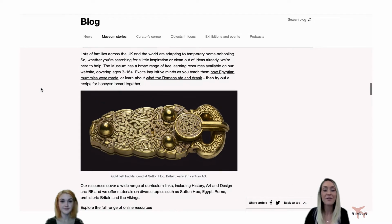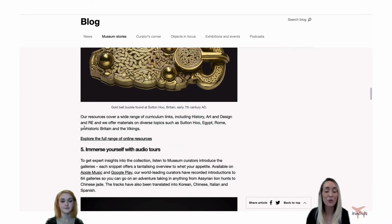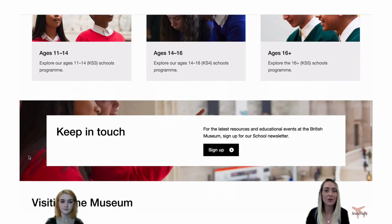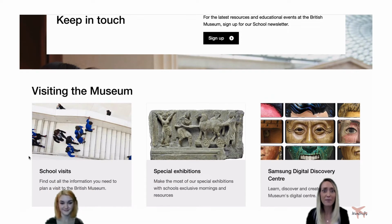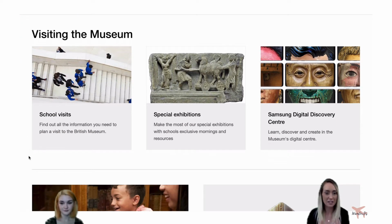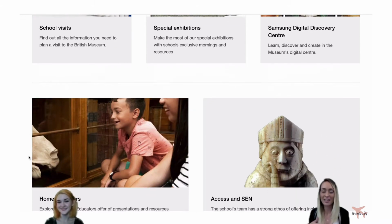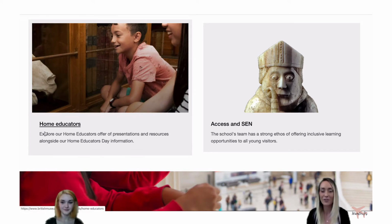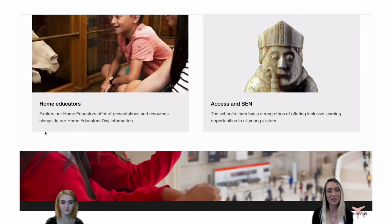All right, now on to tip number 4, which is digital learning online through the British Museum. If you are a parent, you have been homeschooling your children for the first time ever for at least the last month, and it has been difficult, at least in my case, to keep your kids busy and entertained. So there's a lot of great stuff that you can find here on the British Museum website to spice things up with your kids' education.